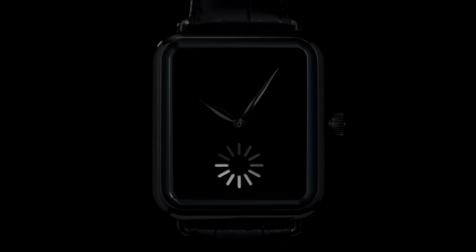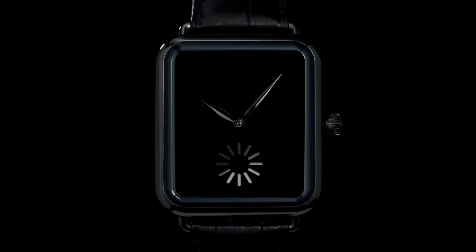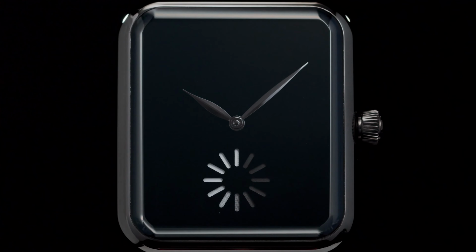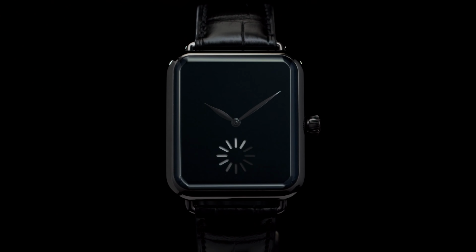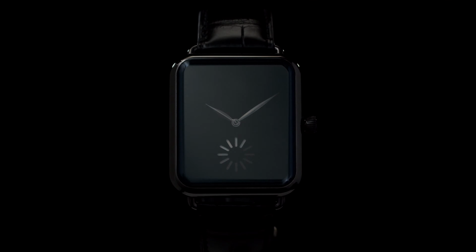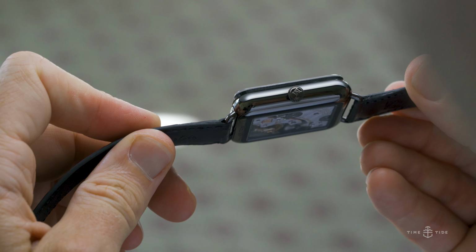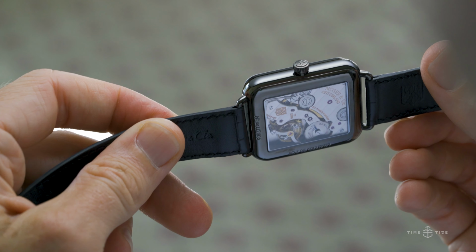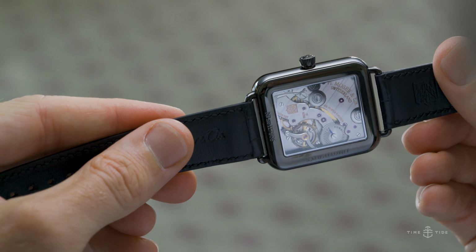The most important change to the dial is the sub-seconds at 6 o'clock, which has been designed to look like the spinning wheel of death that we've all seen before on our computer screens, generally when we're trying to do something quickly. By looking like the infamous loading icon in motion, it offers pause for thought, perhaps about how much more efficient our lives have really become thanks to technology, in a final dig at the increasing reliance we have on our smart devices.